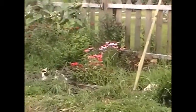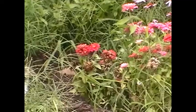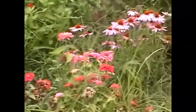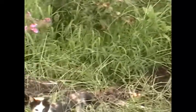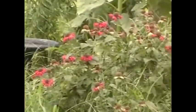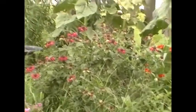And then over here on this side we have the same thing. We have the zinnias. We have the coneflowers. We have some phlox way down there. I need to get around them a little bit better. And then we have the menorah, the bee balm, which really needs to be deadheaded, and I forgot to mention it.